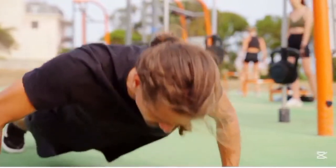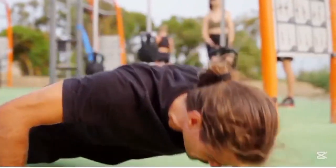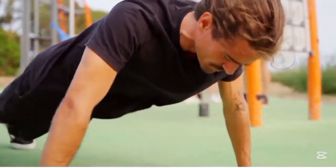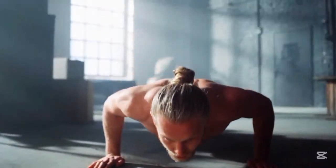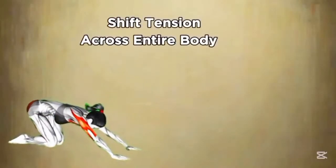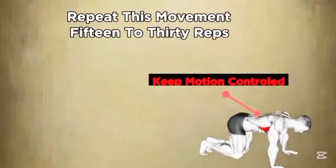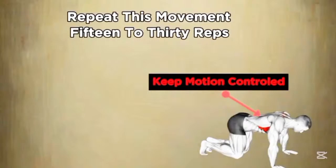Start in a push-up position, but with your feet close to your hands, almost in a crouch stance. Lower yourself into a deep push-up, then rock back onto your heels, keeping your hands in place. This motion shifts the tension across your entire body, then push forward again into the starting position. Repeat this movement for 15 to 30 reps, keeping the motion controlled and fluid.